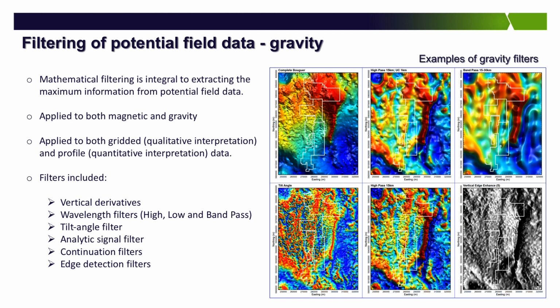So you can see here a number of different examples of some filters for the gravity. Starting with the top left there is the standard complete Bouguer, and then various filters applied. And you can see some of these north-south structures really standing out in the different data sets. We can apply low-pass and band-pass filters to look at the response coming from the deeper sources, things like the tilt filter in the bottom left there that give us high-frequency information about the shallower sources and the structures associated with that response. So most of the filters that we've found useful are listed there: the vertical derivatives, wavelength filters, the tilt filter, analytic signal and continuation filters.